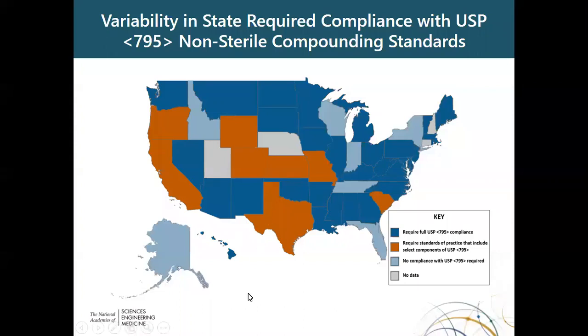While FDA provides some regulations for compounding preparations, state pharmacy boards retain primary responsibility for the regulation and oversight of 503A compounding pharmacies. Importantly, the frequency and content of state board pharmacy inspections varies greatly by state. Using data collected from the National Association of Boards of Pharmacy and the Pew Charitable Trusts, as well as certain state-specific regulation, the committee compiled two figures, which we'll show you, to demonstrate the large variability in state requirements for 503A compounding pharmacy compliance with USP Chapters 795 and 797. They, respectively, are standards for non-sterile compounding and sterile compounding.